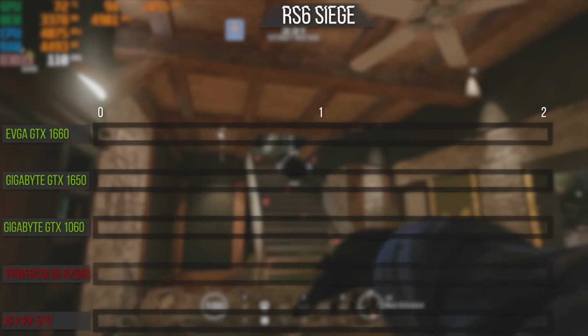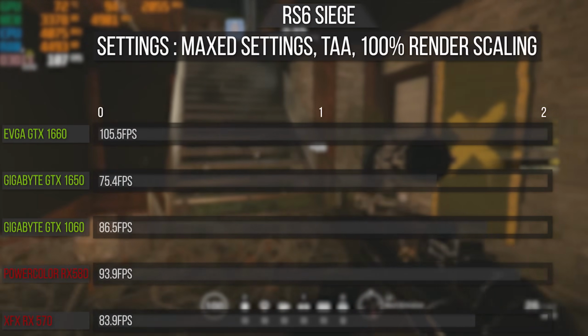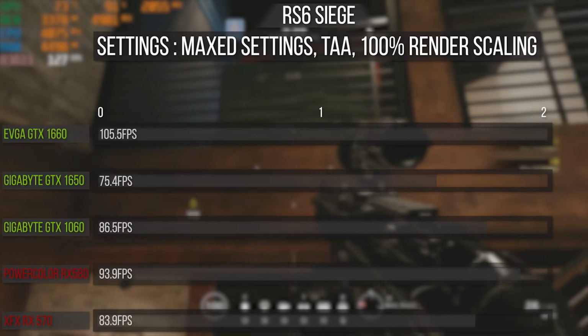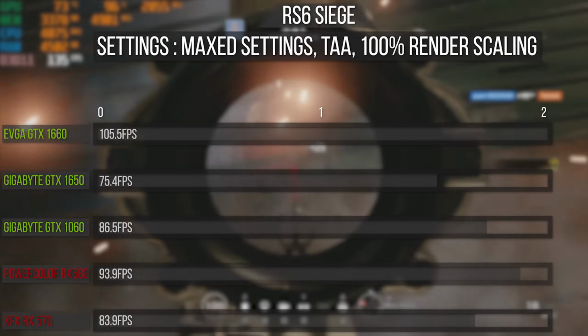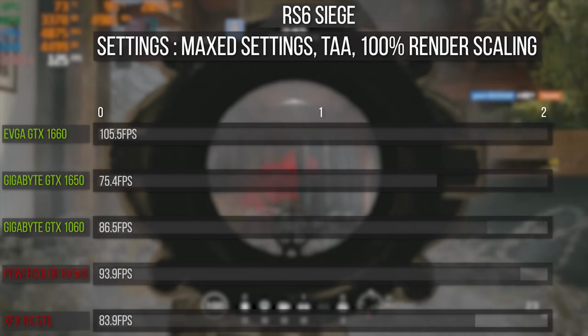Next up, we have Rainbow Six Siege running at max settings with TAA anti-aliasing and 100% render resolution, and here the GTX 1660 is pulling ahead, though more interestingly, the RX 580 and RX 570 do put up a good fight for their price.